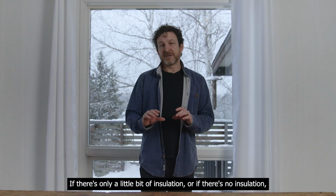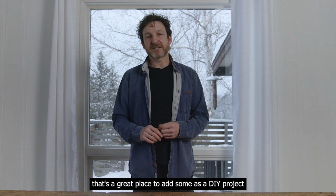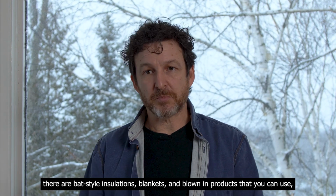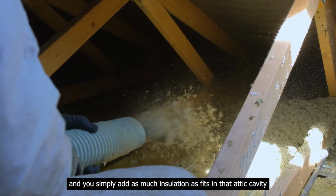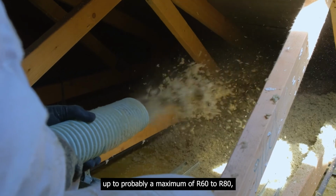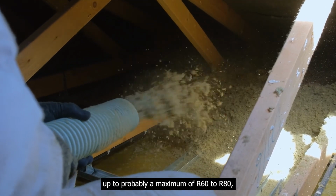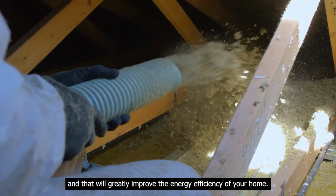If there's only a little bit of insulation, or if there's no insulation, that's a great place to add some as a DIY project. There are batt-style insulations, blankets, and blown-in products that you can use, and you simply add as much insulation as fits in that attic cavity, up to probably a maximum of R60 to R80, and that will greatly improve the energy efficiency of your home.